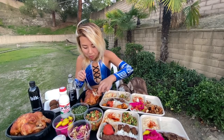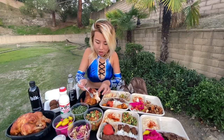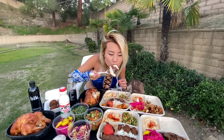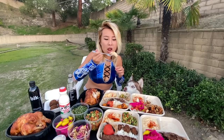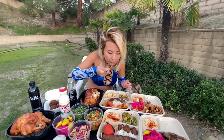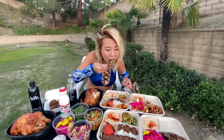It's adorable. The skin is so crispy. Oh yeah. Juicy, juicy meat. Let's try that sauce. They're known for their garlic sauce too, so. That is rich. If you're a fan of garlic, that is perfect.